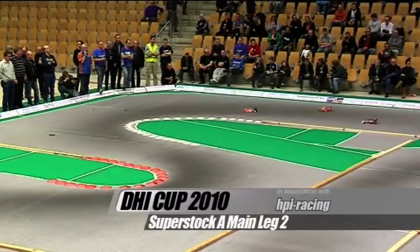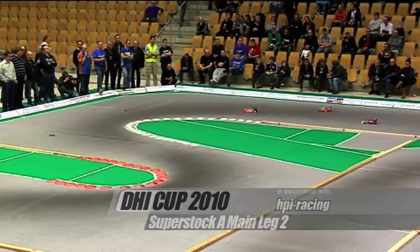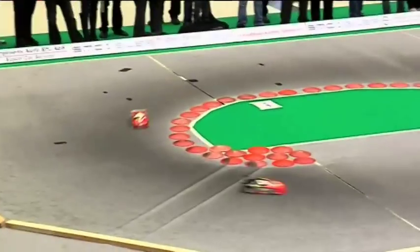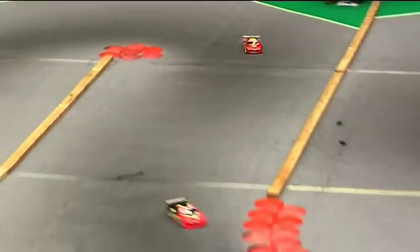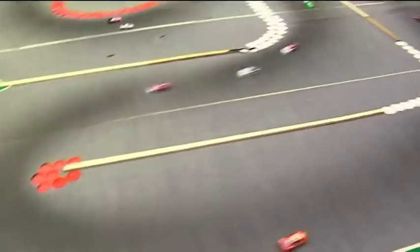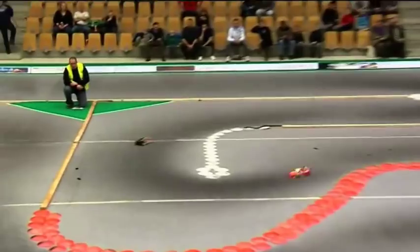Stocker on pole then. Will he get the good start he got in the first heat? Well, yes, he does. Excellent start from Salmon in the blue car from 4th, and he's gone back down to 4th. In fact, Larsson went through briefly into 3rd position, not Salmon, as the leaders have got away.